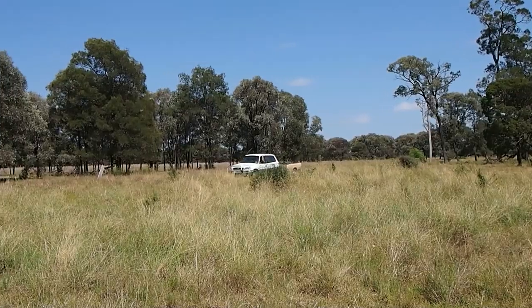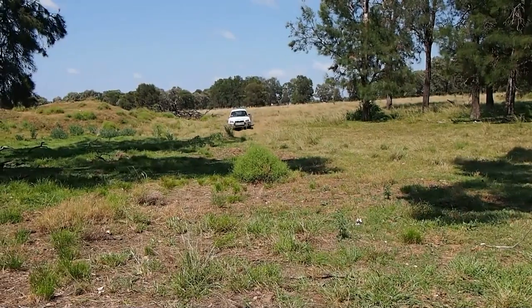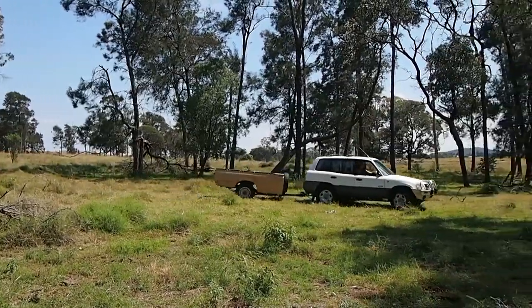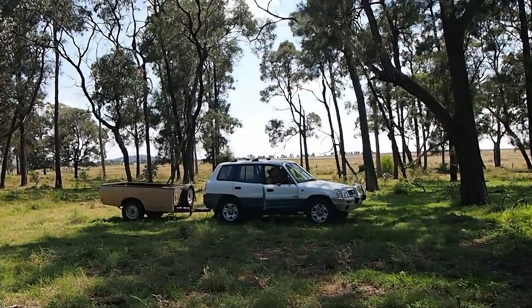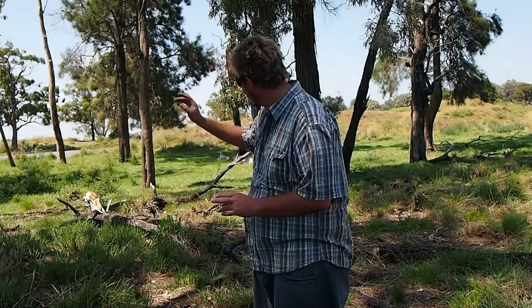And look for some trees to collect some timber. Site. Just going to collect some firewood now. Got a heap of dead stuff around here. Mick should be around somewhere, hopefully.